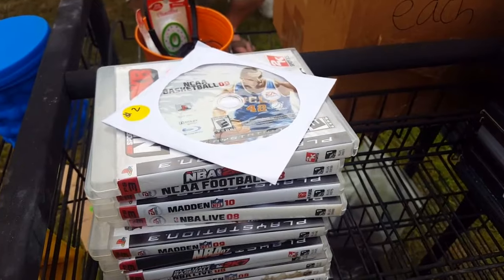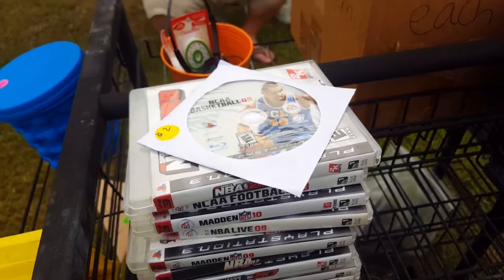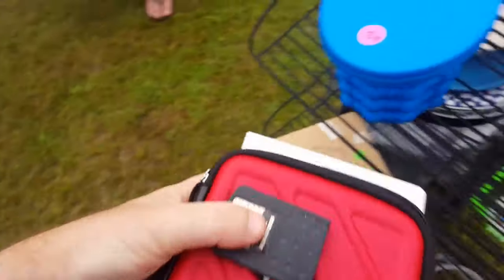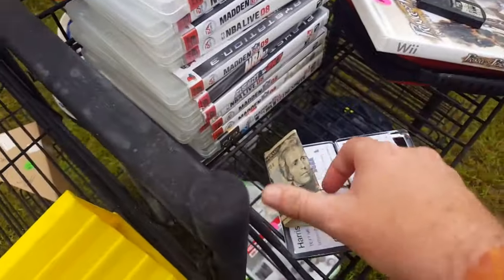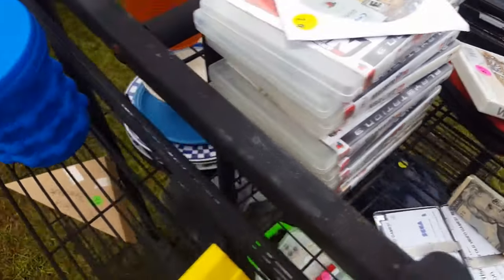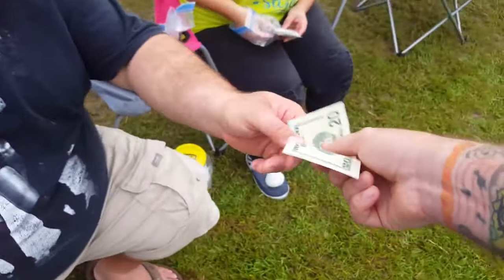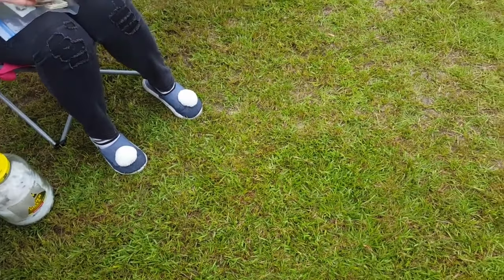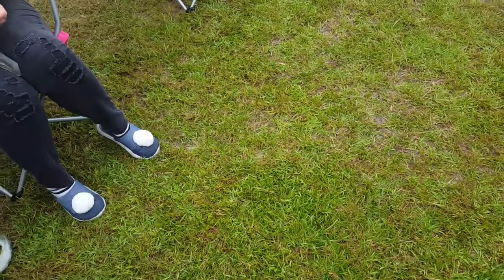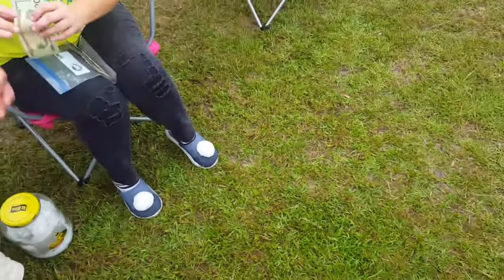You do three for all of it? Dollar each? Yeah, that's fine. That's fine? Alright, I'll pick that up. Nah, I'm good. You got change? Awesome, thank you.